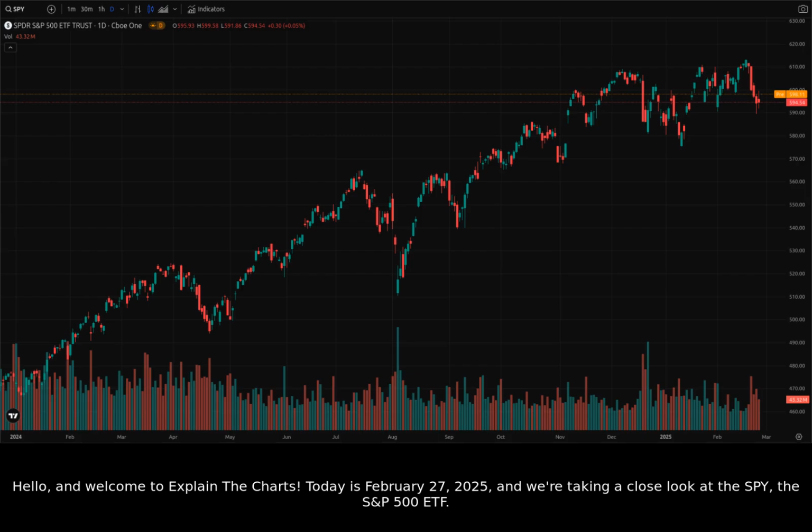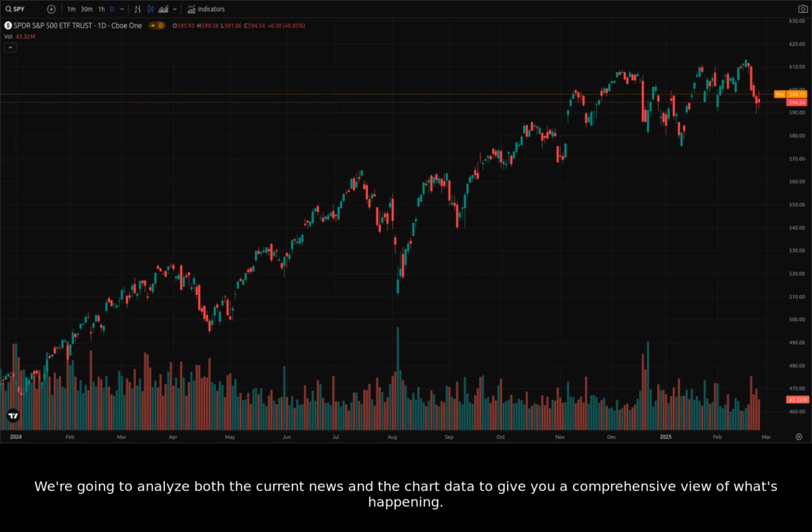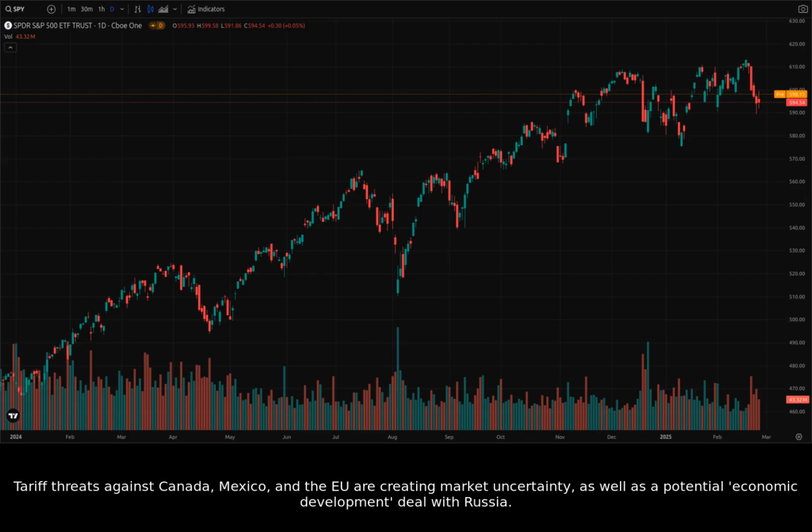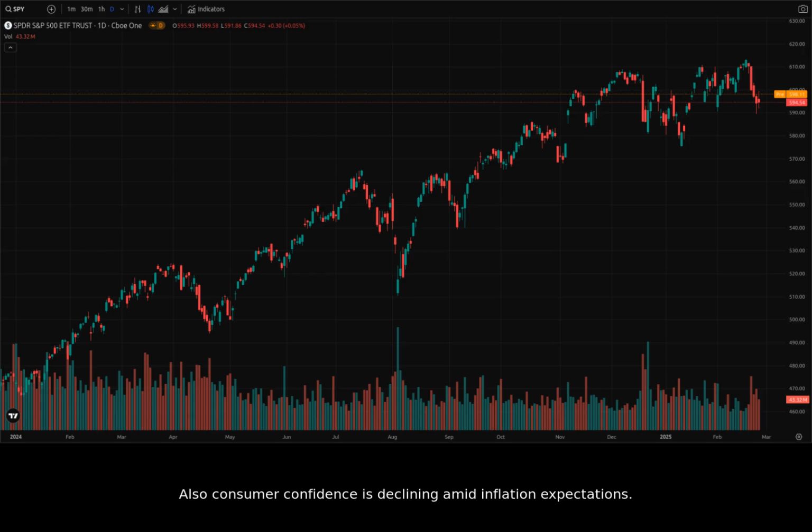Today is February 27th, 2025, and we're taking a close look at the SPY, the S&P 500 ETF. We're going to analyze both the current news and the chart data to give you a comprehensive view of what's happening. Recent news indicates that stock futures are ticking higher after NVDA's earnings, but concerns remain about President Trump's trade policies. Tariff threats against Canada, Mexico, and the EU are creating market uncertainty, as well as a potential economic development deal with Russia. Also, consumer confidence is declining amid inflation expectations. We'll look at how these events might correlate with what we see on the charts.